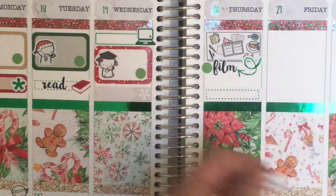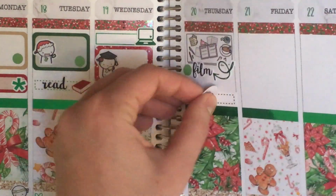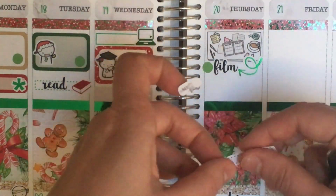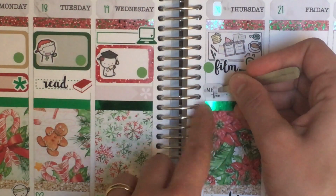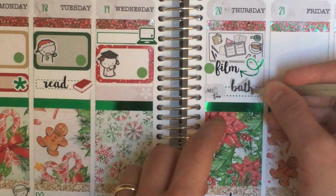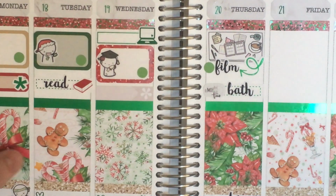And then I pulled in this me time bathtub left over from a GP Sticker Studio kit. I think I actually just want that to be like the icon, so maybe I'm going to move this up a little bit. Put the bathtub, and then I also have a bath script from Hummingbird Planner, because the less stuff I have to write, the better, because my handwriting sucks. And I don't mind checking off that bath if I need to, so that works. And that is everything for Thursday.